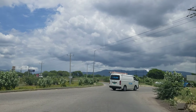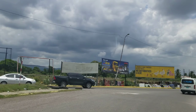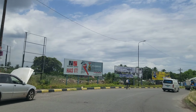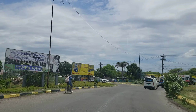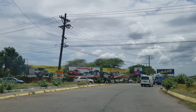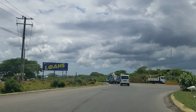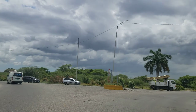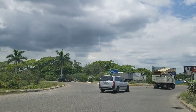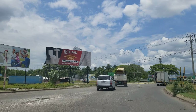This intersection up here now on the left, we would continue on the Spanish Town bypass road, and this intersection coming up on the left takes us into Spanish Town. And this intersection on the left now, where those two cars are going, that's where we were coming from. That's the Spanish Town bypass road. Okay, so we are going to turn left on the Old Harbour main road and head towards the Old Harbour area.